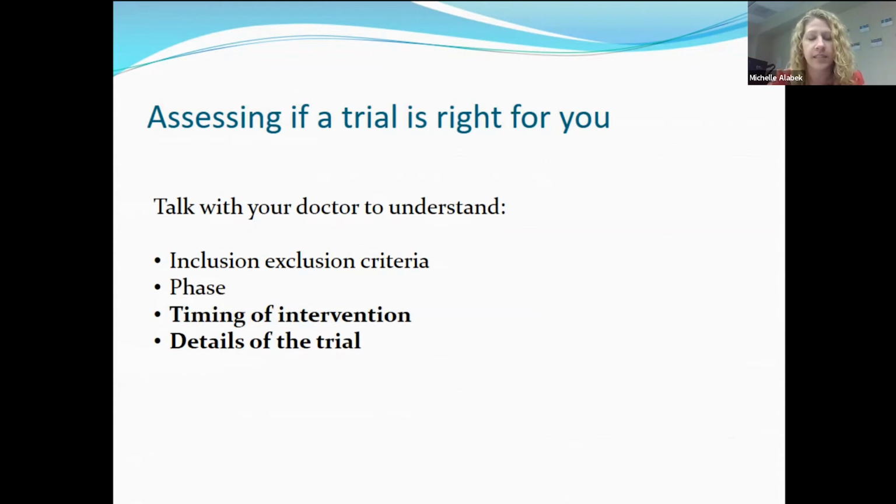Things that I would always encourage a patient and a physician to talk about are, first, to have a good understanding of the inclusion and exclusion criteria, like we discussed. What phase is the study in currently? What trial phase is it in? Is it phase 1? Are you comfortable with a phase 1 trial? Would you rather wait until maybe it gets to a phase 2 or a phase 3 trial? Or would you rather wait until, hopefully, it becomes an FDA approved therapy?